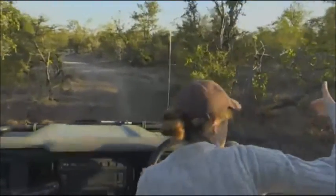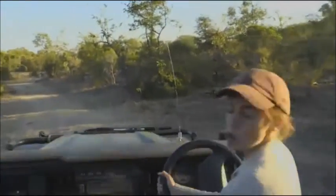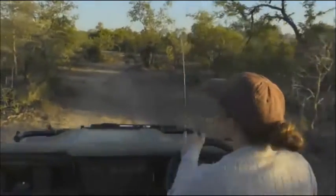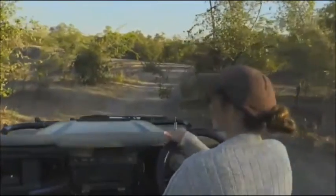Now, we do the leopard scat project. We collect the leopard scat, we give it to an organization known as Panthera, which is a worldwide big cat research and monitoring organization.